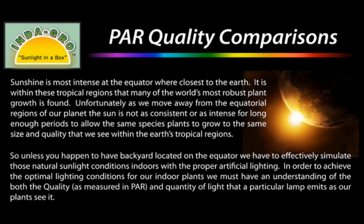Sunshine is most intense at the equator where it's closest to the Earth. It's within these tropical regions that many of the world's most robust plant growth is found. Unfortunately, as we move away from the equatorial regions of our planet, the sun is not as consistent nor as intense for long enough periods to allow the same species plants to grow to the same size and quality that we see within the Earth's tropical regions.